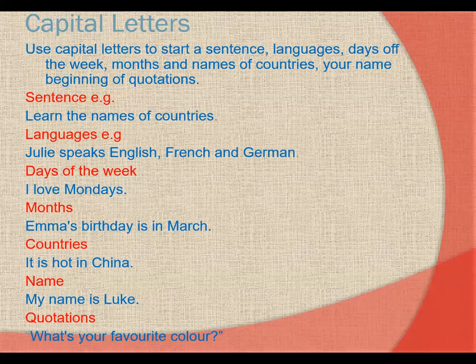And if you're quoting someone or a text from somewhere, then you use the capital letter. Remember, these are the most basic ones we know for a fact, but sometimes we use them incorrectly, so you have to remember from now on.